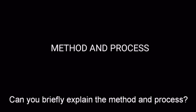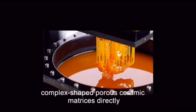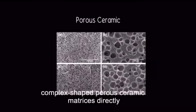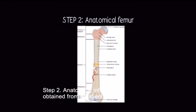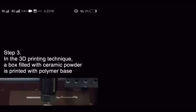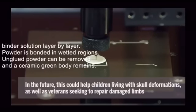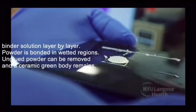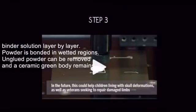Can you briefly explain the method and process? Step 1. 3D stereolithography printing is well suited to generate complex shape porous ceramic matrices directly from powder materials. Step 2. Anatomical information obtained from a patient can be used to design the implant for a target defect. Step 3. In the 3D printing technique, a box filled with ceramic powder is printed with a polymer-based binder solution layer by layer. Powder is bonded in the wet region, unglued powder can be removed and a ceramic green body remains.